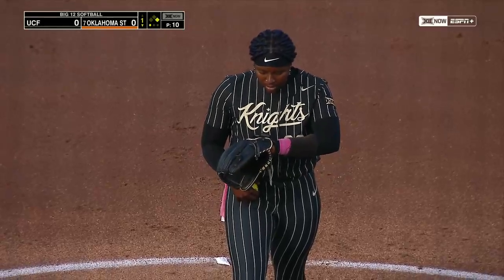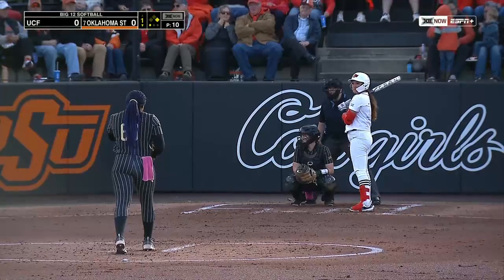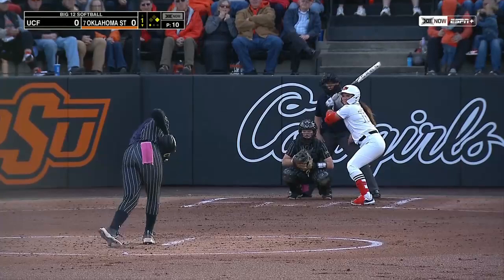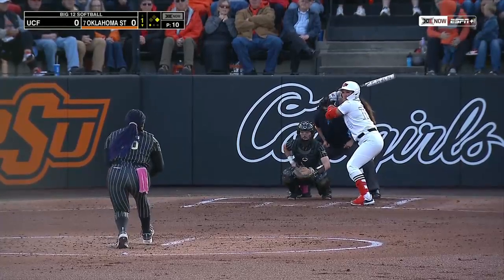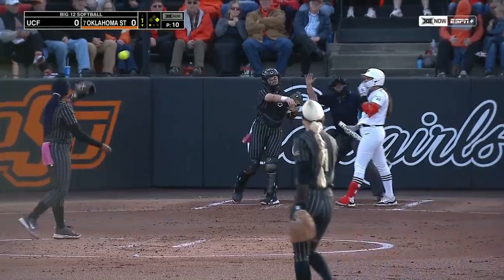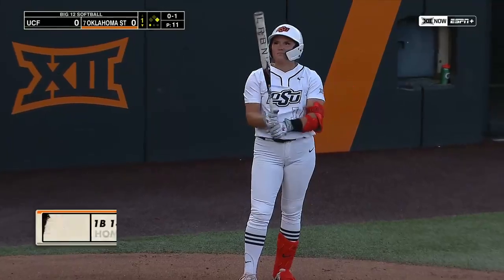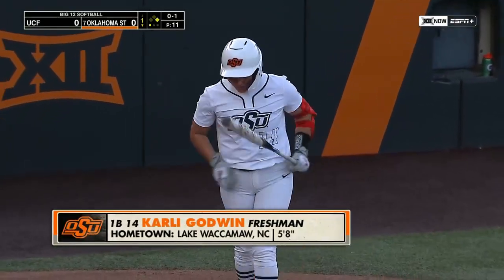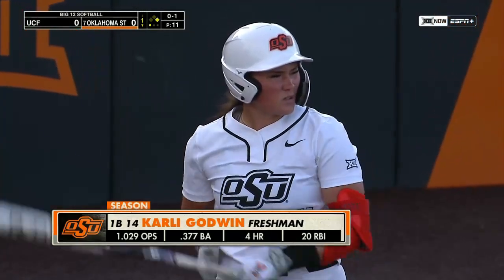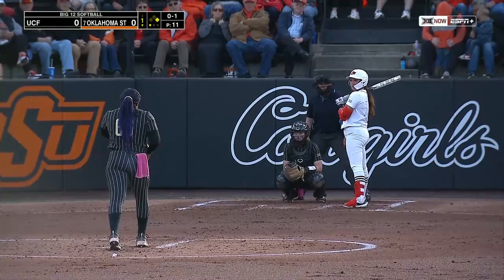First baseman Godwin. Godwin, the freshman, steps in. Only 1 out and 1 on. Oklahoma State 21-3 coming into today. Big swing and a miss. A brand new grandstand out in right field. The social, all the new elements of the ballpark the last couple of years, packed out here for a Friday night.